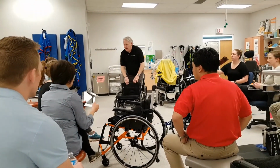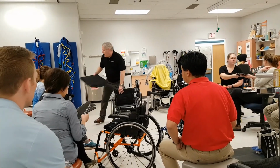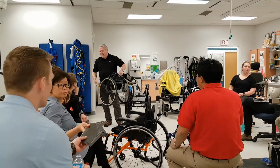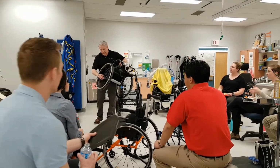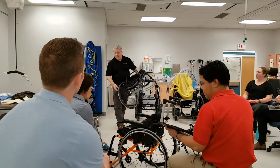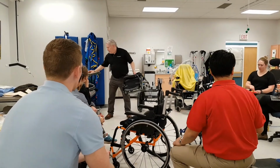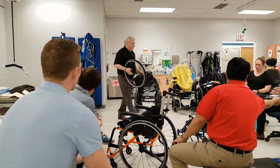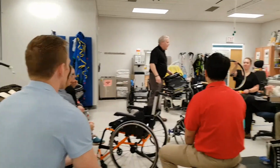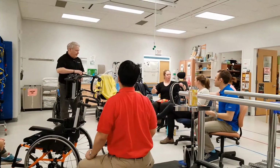Didn't they used to not be removable? No, they've always been. I can lock them in, and if you choose that for a client, people that like the really low backs don't like to remove their side guards, so we can have them locked in. So I'll pass the wheel around, and that's 2.45 pounds all in with everything.